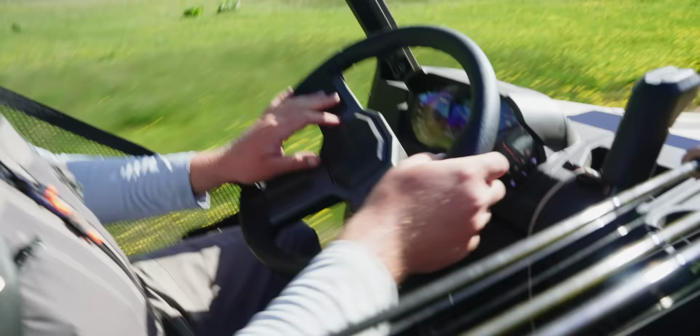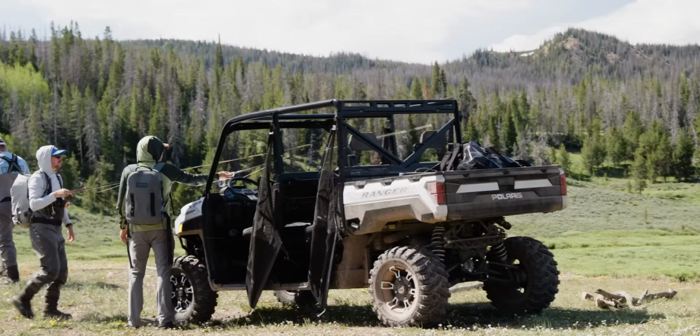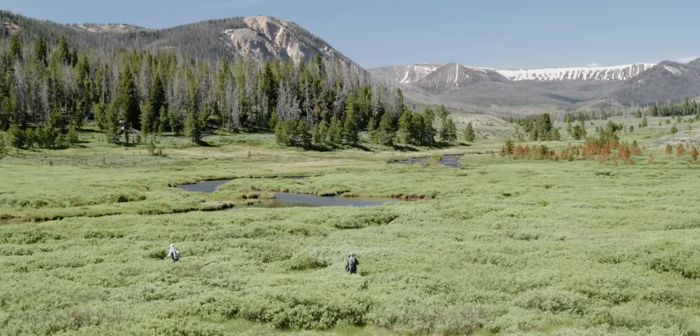We're using the Polaris today to kind of hop from spot to spot and look for some good water, some good riffles that are going to hold some good cutthroat in them, and just find some good fishy water. Move downstream today, try a new section out.